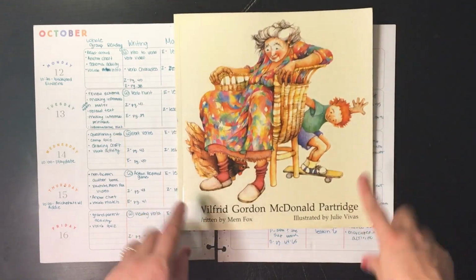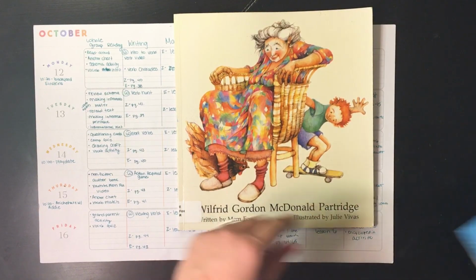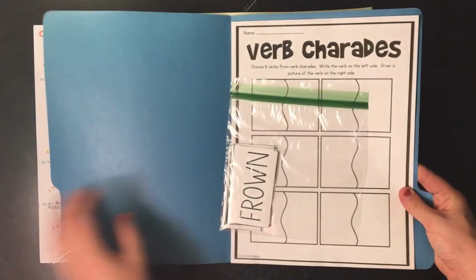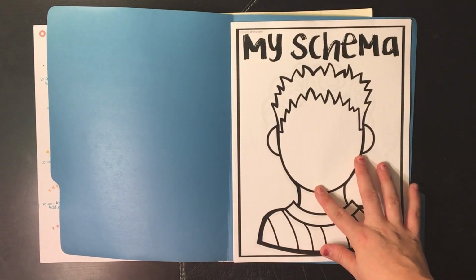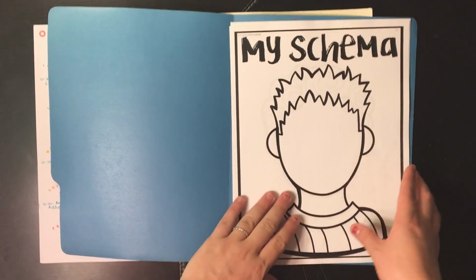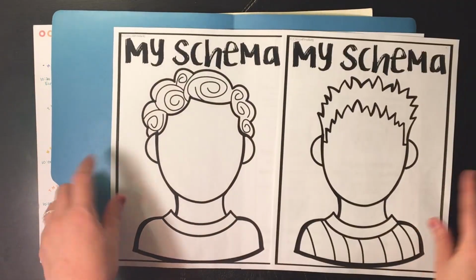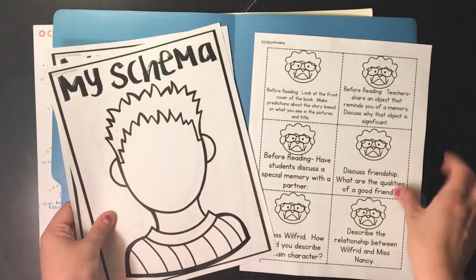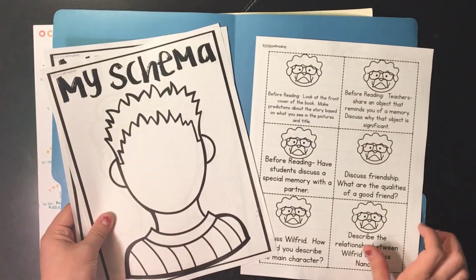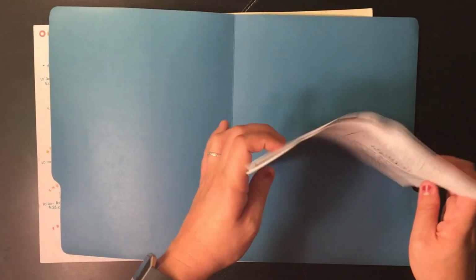So this is the book that I'll be reading to the boys, and we'll read this book on Monday. And Monday we are going to do my schema, and I already have my posters up for the week. So you won't see those, but the kids are going to do an activity with this, and each boy got to pick out a picture that they wanted to be. We will do all the before reading, and we'll begin the after reading, and we'll go through the vocab for the week. That goes with our story.